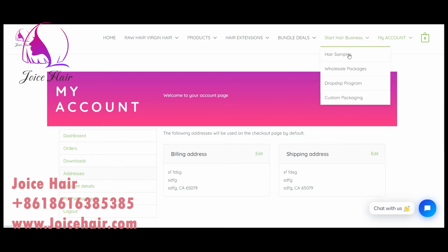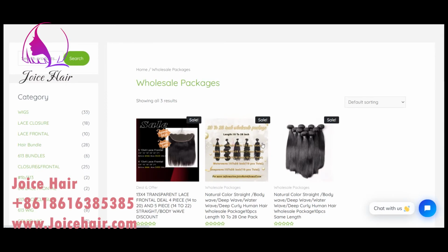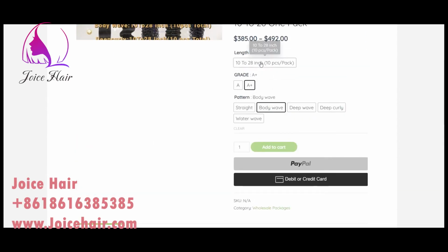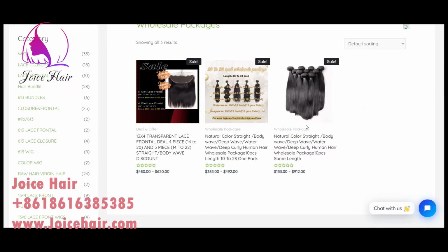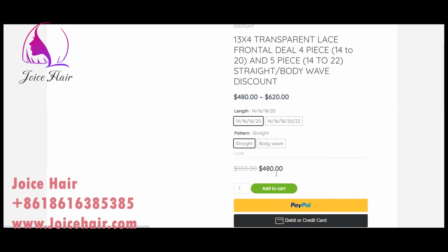And this is also very friendly to wholesale, as we will launch more and more wholesale packages in the future, and you will be able to see all the wholesale packages which will have better prices for you, and it will be very easy for you to place your order. For example, this transparent lace frontal deal is now going on, with all different lengths, at a very good price right now.